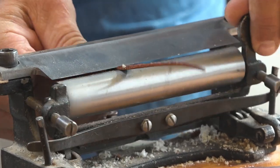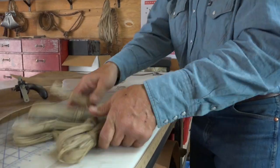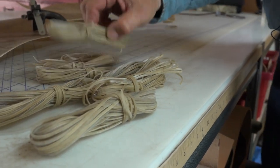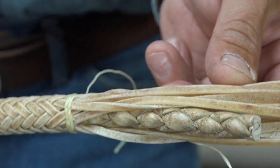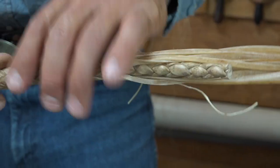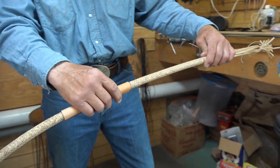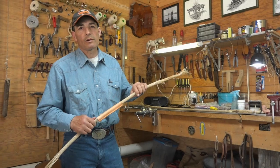So for thickness, you'll use what we call a splitter. Then we end up with this, the string that I'll actually braid something with or tie. And then the real work begins. And then I braided 16 strings over the top of that to cover and to make that all uniform. To braid that rawhide into reins, headstalls, and other gear, probably 20 hours in a hackamore.